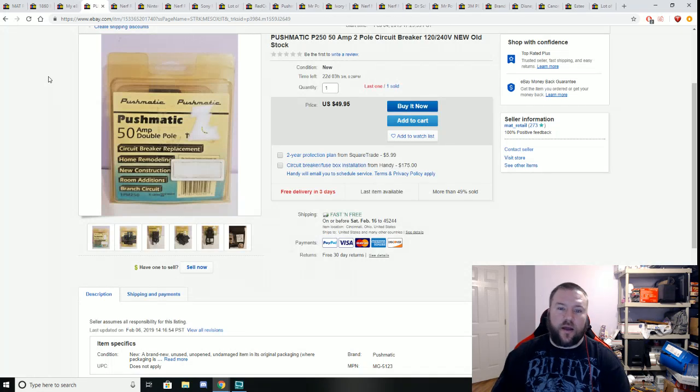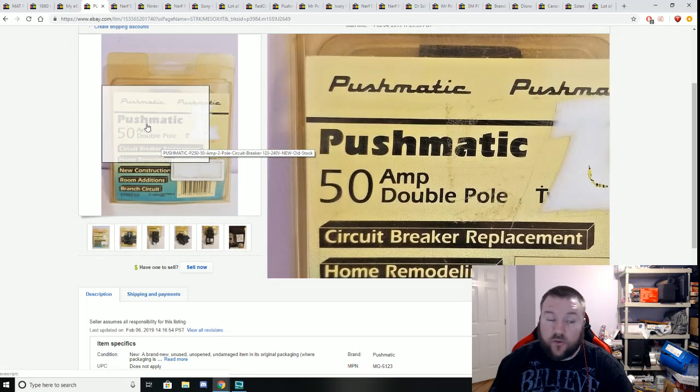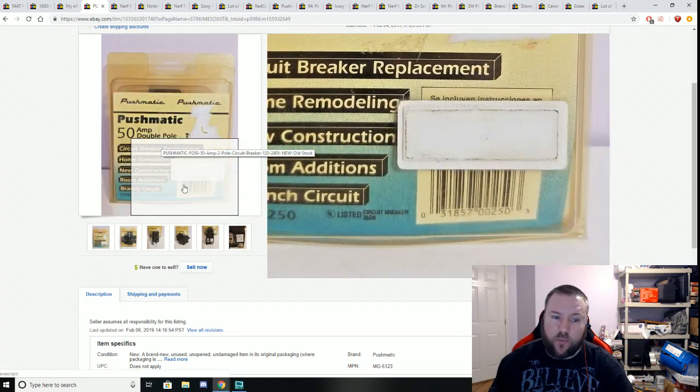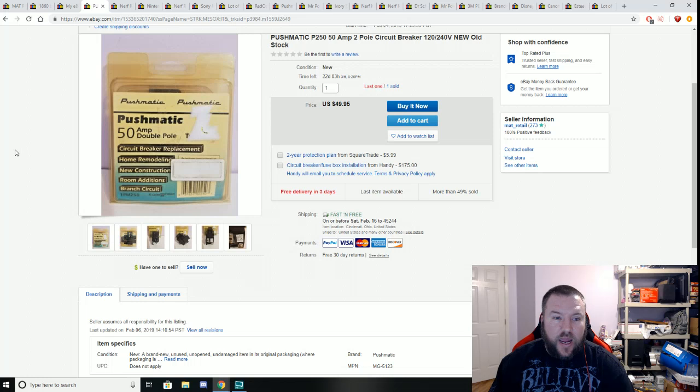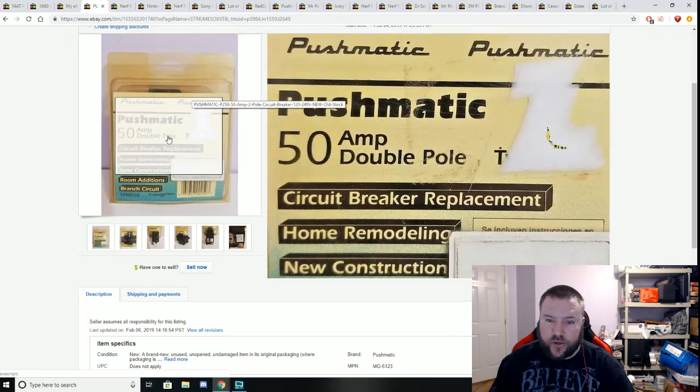All right, here's a nice sale. This is one of those double pole circuit breakers from the $220 storage unit. This is the 50 amp one. I had 2 of these. And this one sold for $49.95 plus free shipping. So a very nice sale from that $220 storage unit.